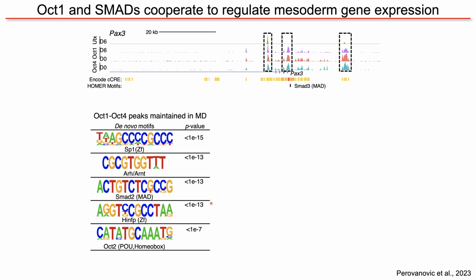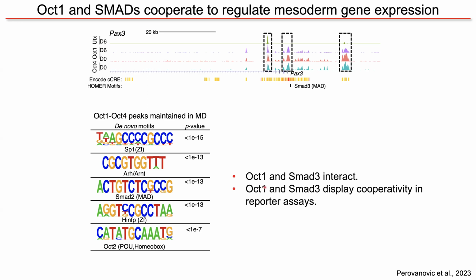So we decided to look at whether or not SMAD2 was also present at some of these genes. We found, and I'll skip this in the interest of time, that OCT1 and SMAD3 interact, and that was actually a replicate of data that was published previously by other groups. And we showed that OCT1 and SMAD3 display cooperativity in reporter assays. These are old school assays that I used to do as a postdoc. And we went back to some of those assays. It turns out that if you take these binding sites ex vivo and you put them into cell lines, in this case fibroblasts, you can get synergistic luciferase reporter activity out of co-transfected OCT1 and activating the TGF-beta pathway.